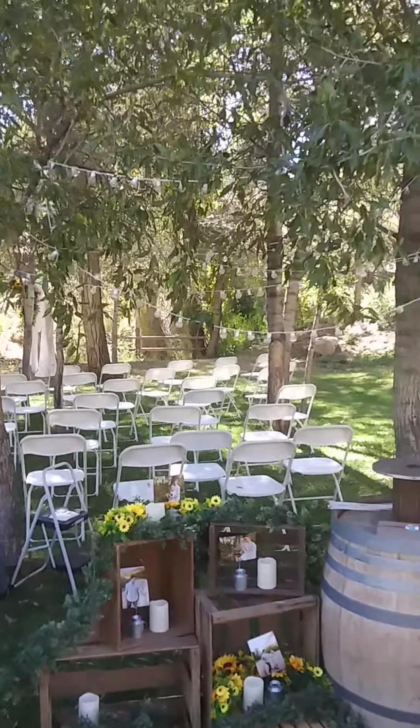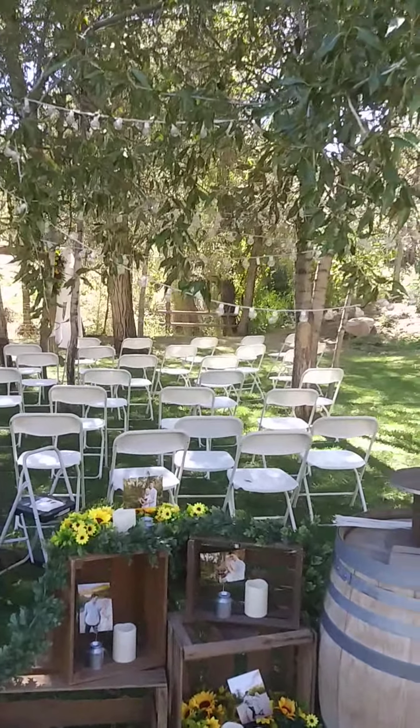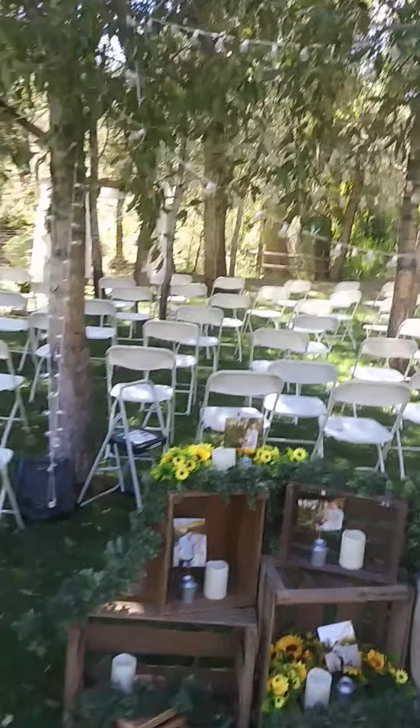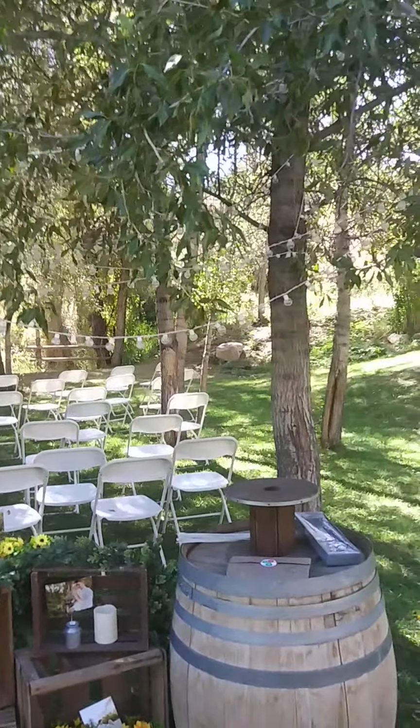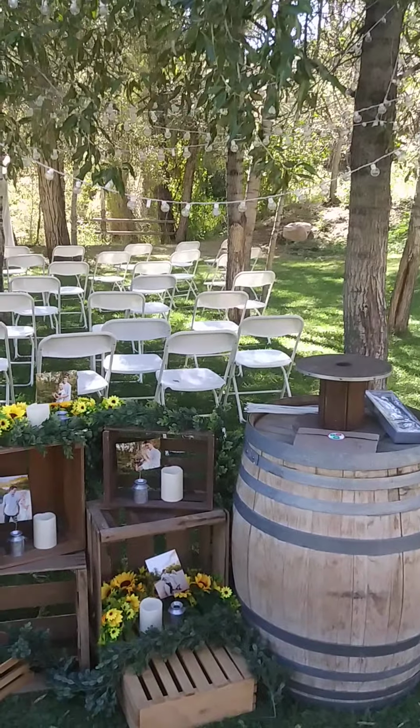And I don't know if you can see it very well, but we also strung lights in the tree behind it. I have a little battery pack over here that when it gets darker, they can turn on the lights for this, and it'll be just gorgeous.